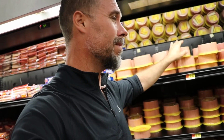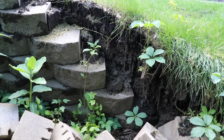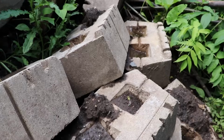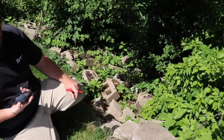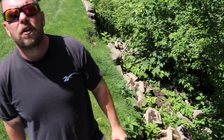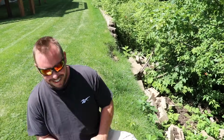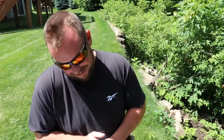I ain't paying that. Look at that, zero drainage aggregate impacted with dirt. I'm surprised they didn't use filter fabric behind the face of the wall, because landscapers like to do that too. I've heard of that too, man. Why are you laughing? Because it just defeats the purpose of a free draining wall.